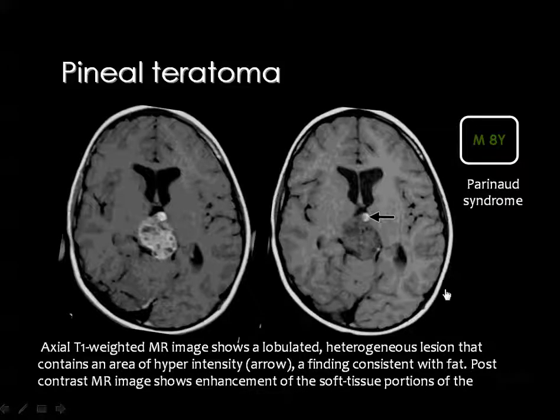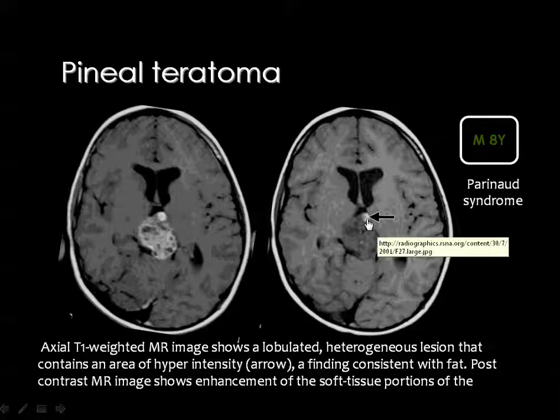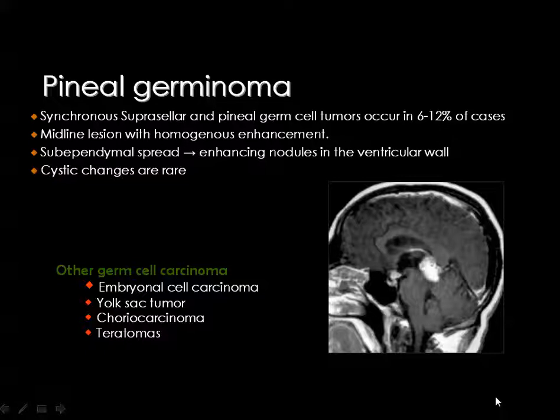And this is also the pre-contrast T1 weighted image, and there is a focus here which may represent fat or hemorrhage. Then if you have any technique for fat suppression you can confirm the possibility of fat, or you have the CT scan, you can confirm the possibility of fat. Then after enhancement the lesion shows a heterogeneous pattern of enhancement. Then the pineal germinoma is diagnosed by the presence of the pineal body tumor and another one in the suprasellar area, as I have said.